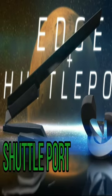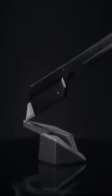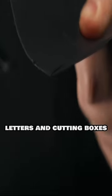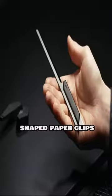5. Shuttleport. The Novium Edge in Shuttleport is the perfect companion to sit beside your light-up clock. It's like having your very own desk assistant from the future, complete with a Space Ranger voice. Imagine that! This versatile gadget is not limited to just opening letters and cutting boxes. It also features a magnetic surface that securely holds spaceship-shaped paperclips.